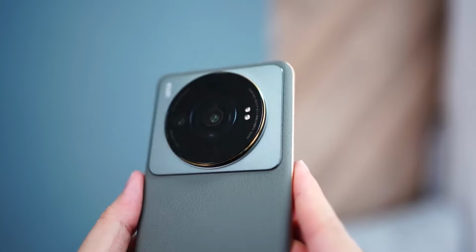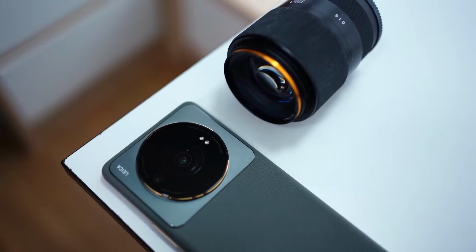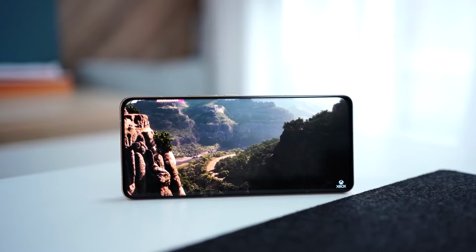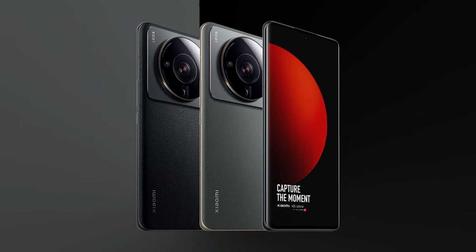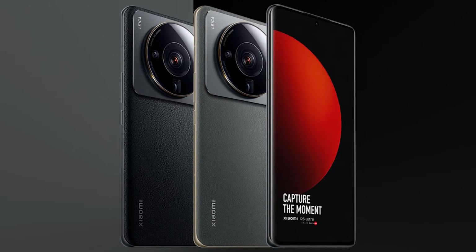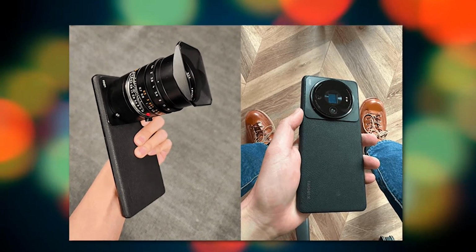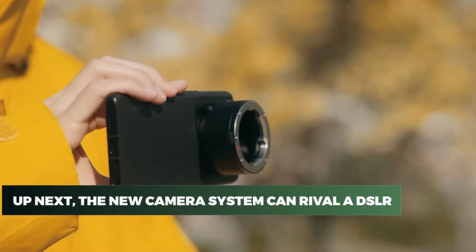Okay, and guess what? It doesn't even involve a new phone. Yep, for the concept, the Chinese giant hasn't invented a new smartphone form factor or anything like that. Instead, they're putting this thing straight onto a Xiaomi 12S Ultra. The only difference here, however, is it now has a rail and locking mechanism rather than its usual smooth camera cutout.